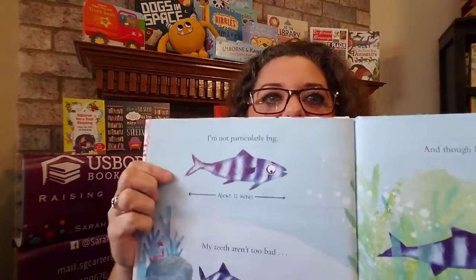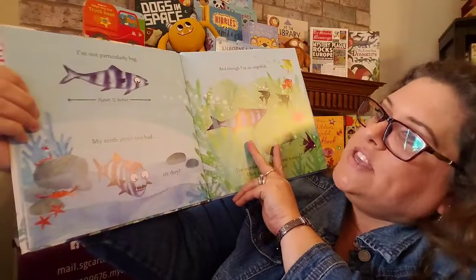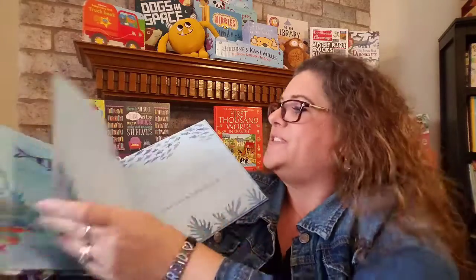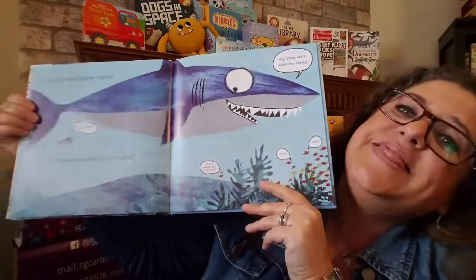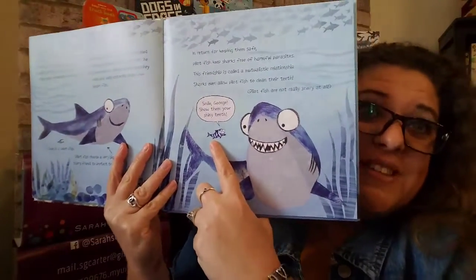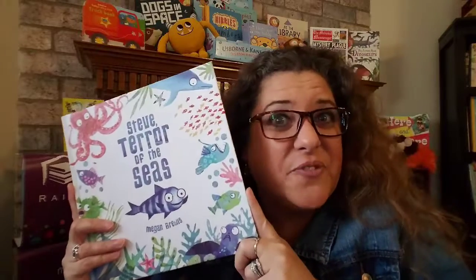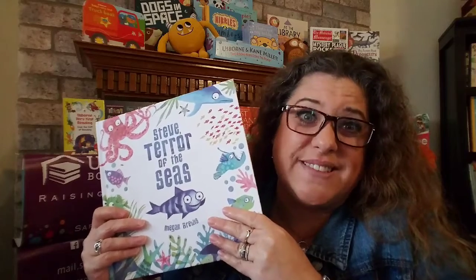And here on this page it says, "I'm not particularly big, about 12 inches. My teeth aren't too bad, are they?" Well, as you keep reading, you discover that his best friend is a shark. And that's why all the other fish and everyone is so scared of him. And then another really cool feature of this book is at the end it has true facts about pilot fish, which is what Steve is, and sharks and their real life relationship, how they have a mutually beneficial relationship, and they really are friends of the sea that travel together. It's such a cute little story, and one that you're definitely going to want to get for your youngest readers.